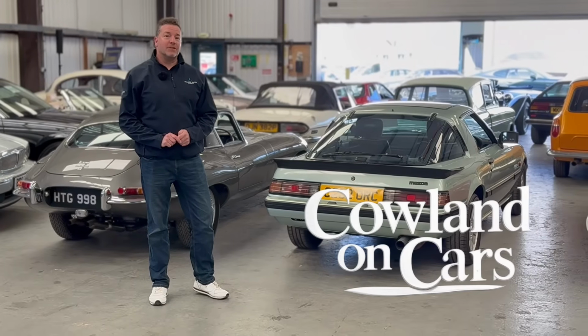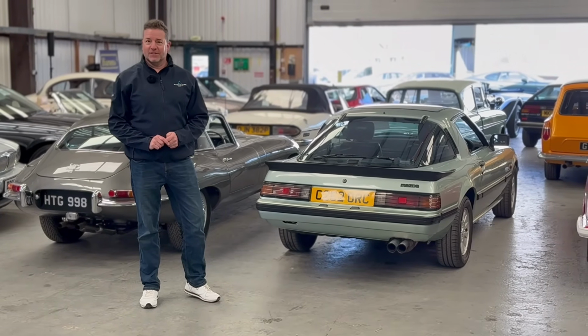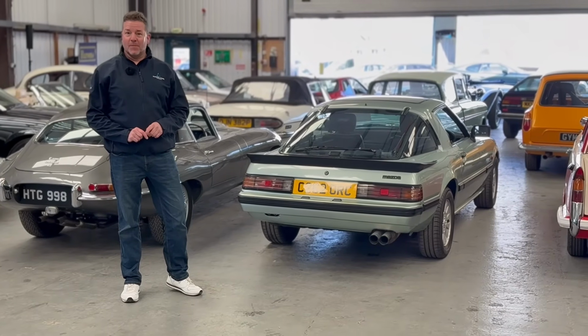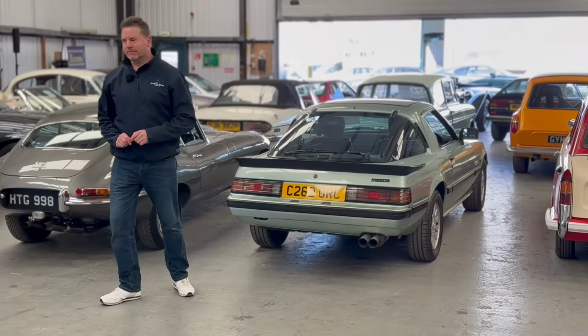Now, we've got an auction happening on Saturday, and why that's exciting is because I always do my top 5 walkarounds, as you know. These are the cars, if it was my money, I would like to take home, and as it is my money, who knows, maybe I will take one home. Join me for my top 5.